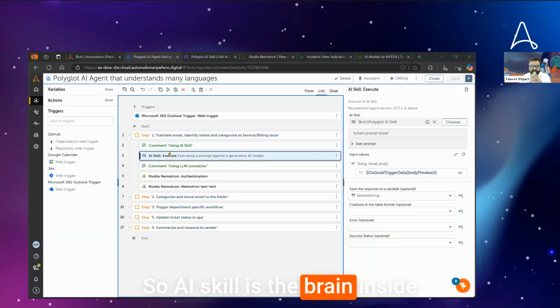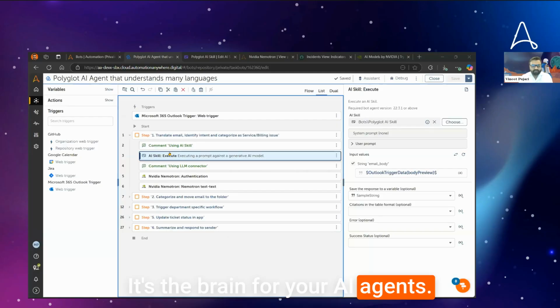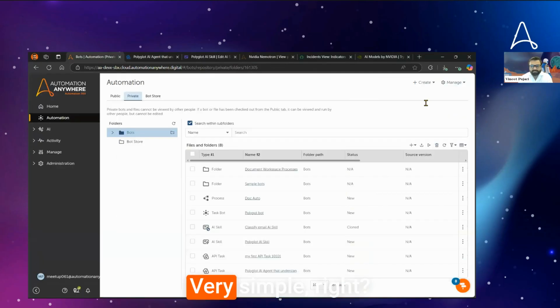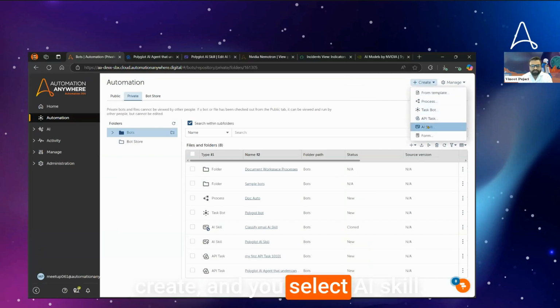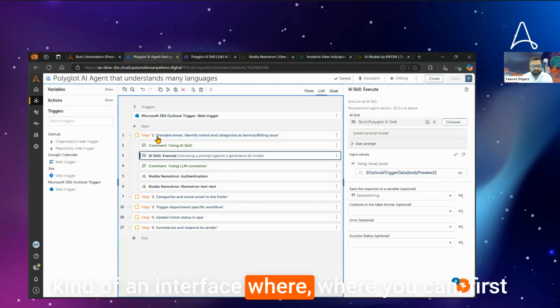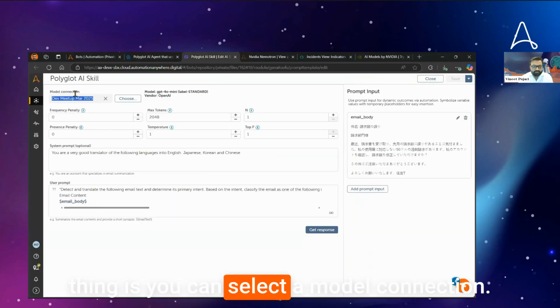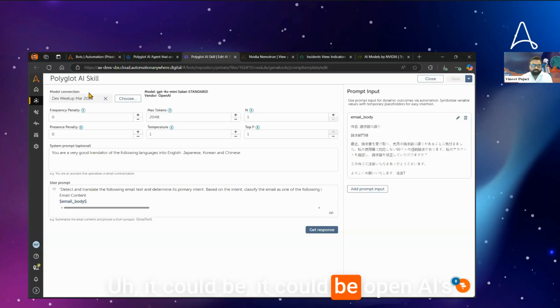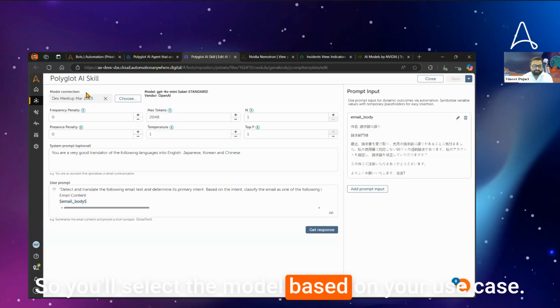So AI skill is the brain inside of your AI agent studio, right? It's the brain for your AI agents. Let me quickly go over to this AI skill that I have here. And how do you create an AI skill? Very simple, right? You again go back here, create, and you select AI skill. You give it a name, and then you'll see this kind of an interface where the first thing is you can select a model connection. Now, model connection is a standard LLM model. It could be OpenAI's model, it could be Claude, it could be Google Gemini, etc. Or it could be any of the open source models like Llama or Nemotron. So you'll select the model based on your use case.